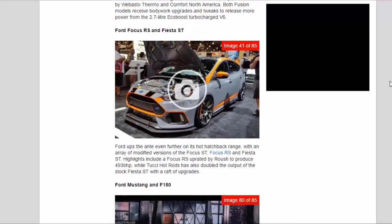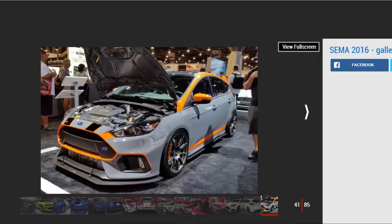Ford Focus RS and Fiesta ST. Ford ups the ante even further on its hot hatchback range, with an array of modified versions of the Focus ST, Focus RS, and Fiesta ST. Highlights include a Focus RS uprated by Roush to produce 493 bhp, while 2G Hot Rods has also doubled the output of the stock Fiesta ST with a raft of upgrades.